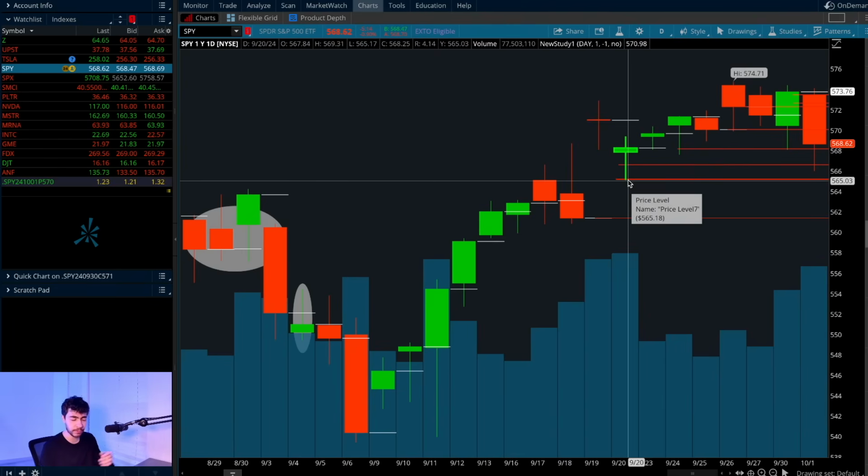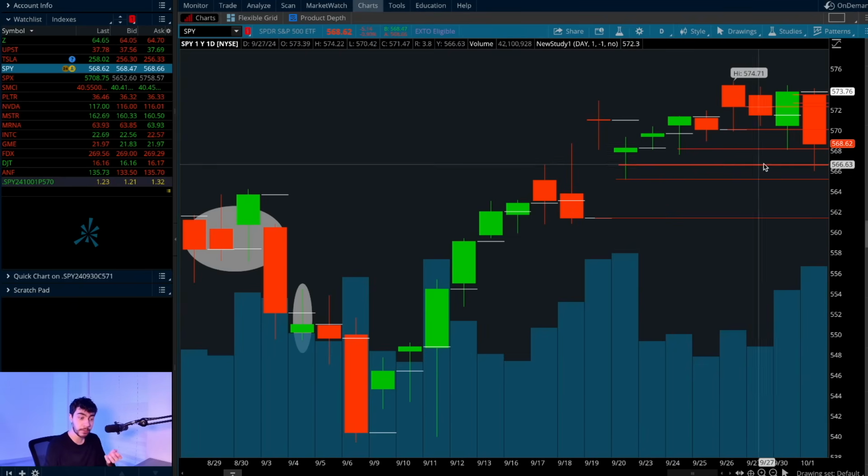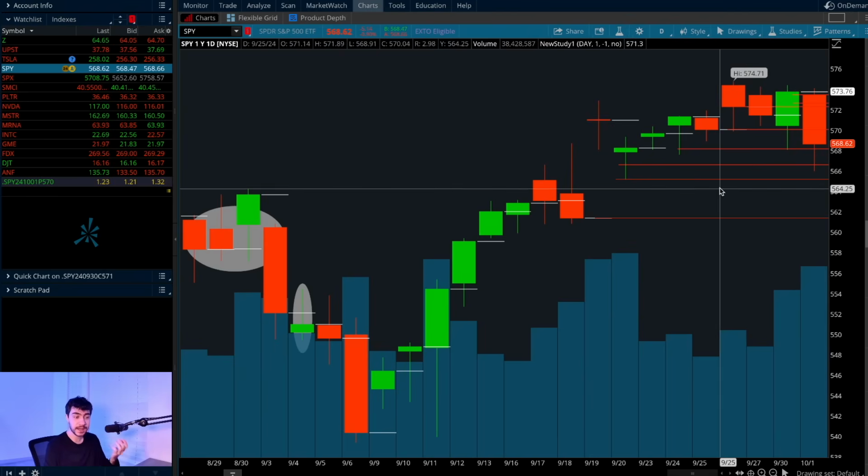So the main thing based off of what I'm seeing with these two patterns is if 565 cannot crack and we're maintaining 566, it's going to spike, right? And then it's going to try to sell off.